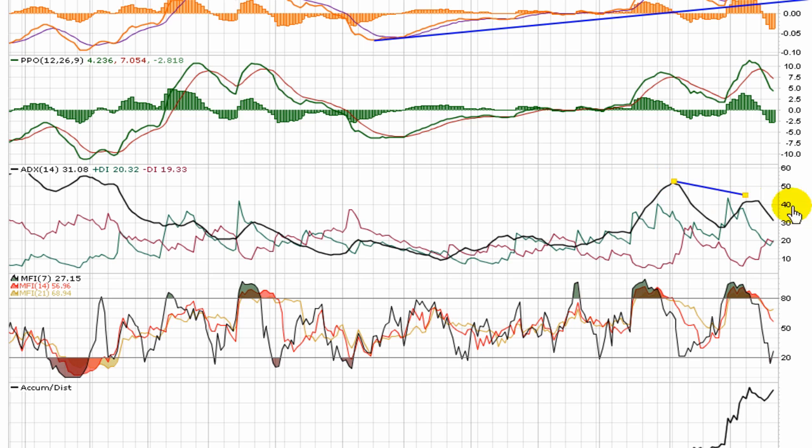ADX is cooling off some, that's okay. It needs to reset. It was up at pretty high levels over top of 50. Pretty neutral reading from the positive and negative DIs as the stock price has retraced. All in all, a pretty neutral position for the ADX.